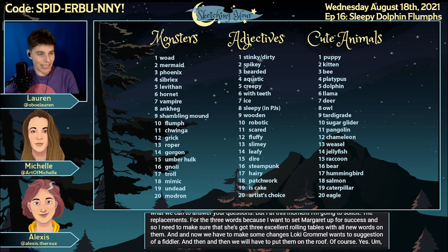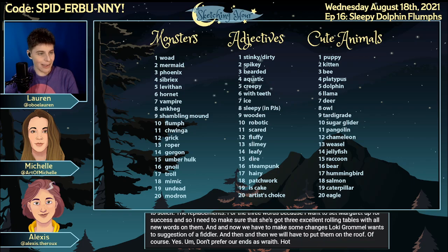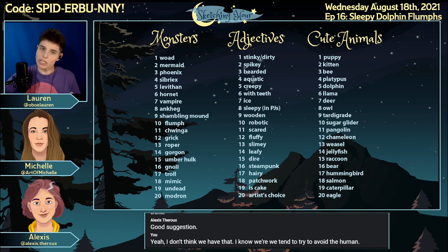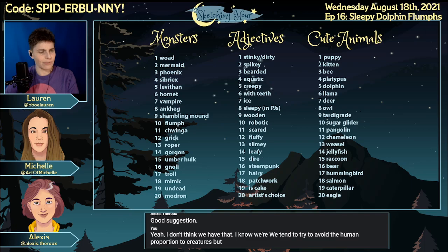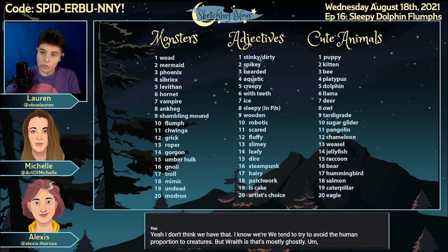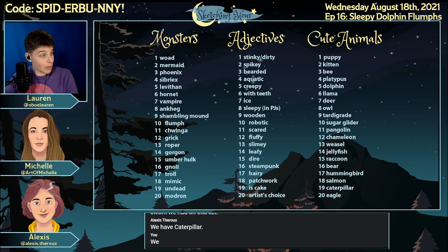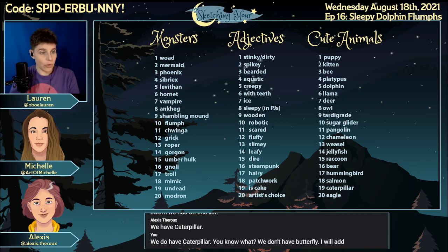Dunk for RN says Wraith and Butterfly. So, Wraith for a monster. Good suggestion. Yeah, I don't think we have that. I know we tend to try to avoid the human proportioned creatures, but Wraith is mostly ghostly. Butterfly, I could have sworn we had on this list. We have caterpillar? We do have caterpillar. You know what? We don't have butterfly. I will add butterfly. Thank you.